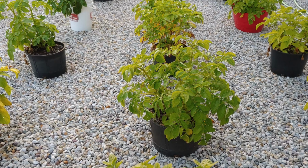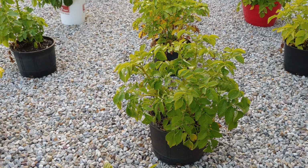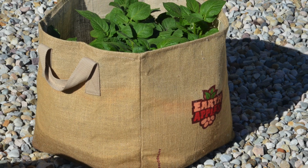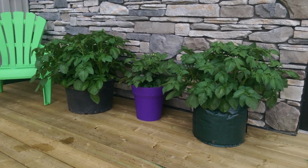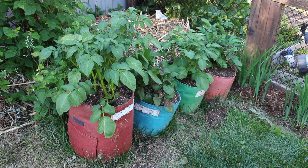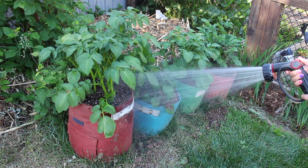Growing potatoes in containers is a great way to take up less space, as they can be moved around the garden. With that said, due to the smaller soil volume when compared to the surface area, that allows for water to evaporate at a much faster rate. When it's sunny and hot, I check them every few days to see if they need to be watered.